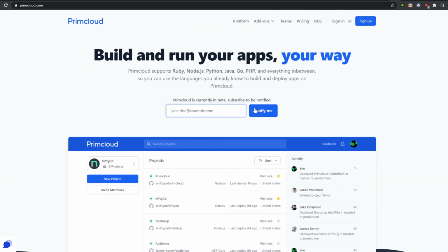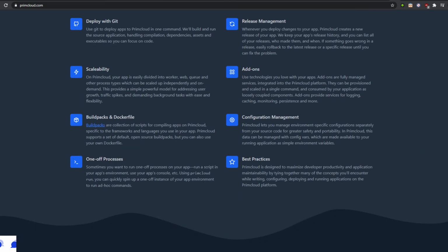Other than that, everything else looks clean, and I can't wait to see the version 2 or the launch version of this.